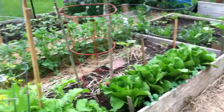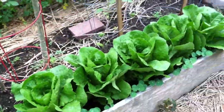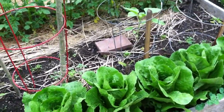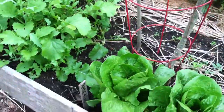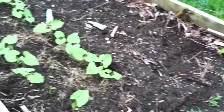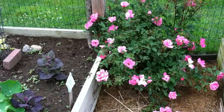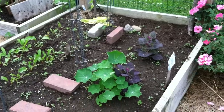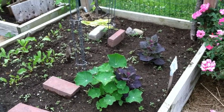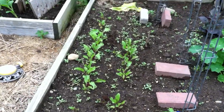Inside the fenced garden, broccoli rabe, romaine lettuce. I did get that from transplants, not something I do usually, but I picked up a few and they really have headed up nicely. I think I've still made a profit. Bush beans coming up. It's always nice to have a rose. That's one of those great Knock Outs. Orach and nasturtiums. Beets.